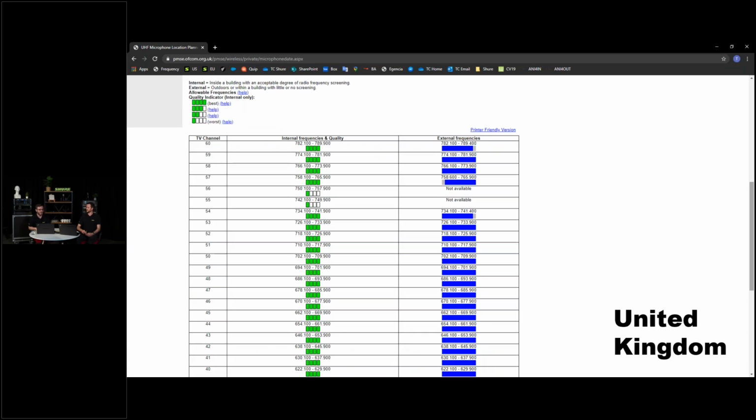So down the left-hand side of the chart, you can see the TV channel going from high down to low. The middle column is internal frequencies and quality, and the right-hand column is external frequencies. This is like a radio mic's dream, isn't it, really? Absolutely. Lots of blue, lots of green.